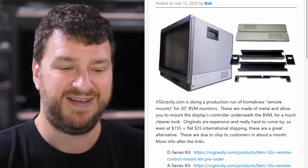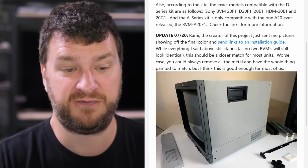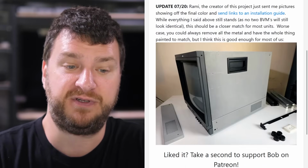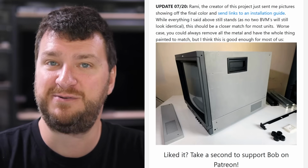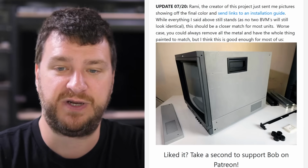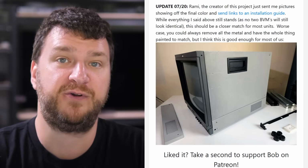Hopefully you could just maybe talk to people. And if you know anybody with a D24 or an A24 that has one, see if they want to work with Rami and get one of these replicas made, and see if it's even possible to make those in small quantities at all. So not the best news for D24 and A24 owners, but thanks to Rami for being patient, answering all these questions, and trying their best just to do awesome stuff for the community and BVM owners.